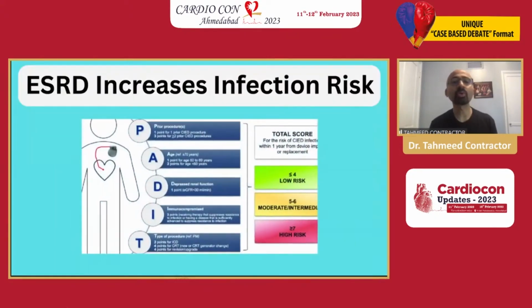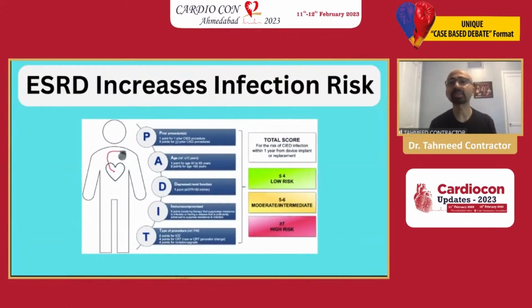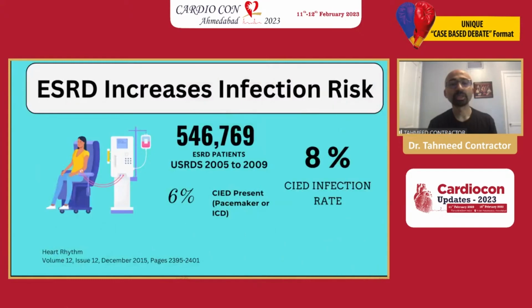There is actually a risk score to calculate the risk of infection when someone undergoes a traditional transvenous pacemaker, whether it's pocket or endocarditis. And you can see in the middle that renal dysfunction is actually one of the factors that increases the risk.